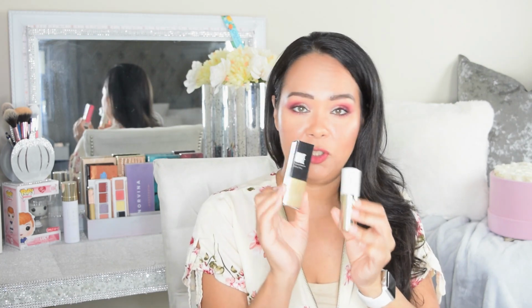So the next item is a lip treatment, and this is from Make. Yes, we only got one, but I already have 2 of those. This is the one that I received, and I like the shade for this one. Luckily it's 2 different ones. This one is a nude shade, this one is pink, so I really like it.